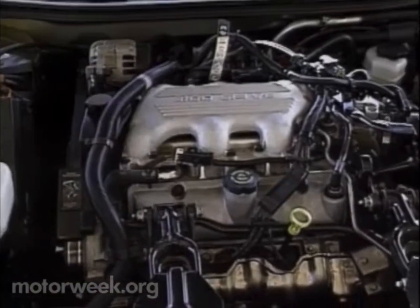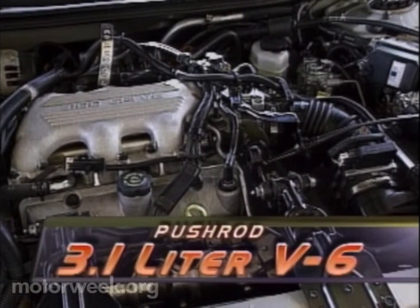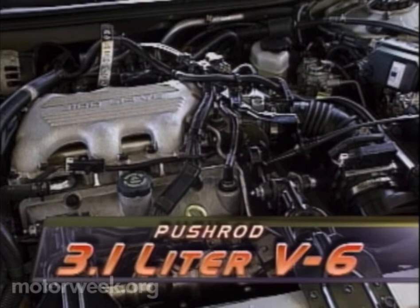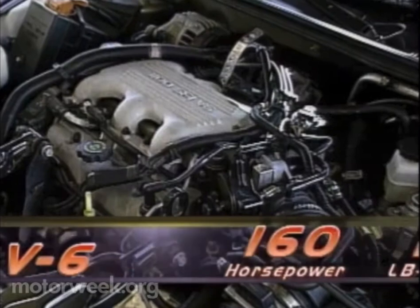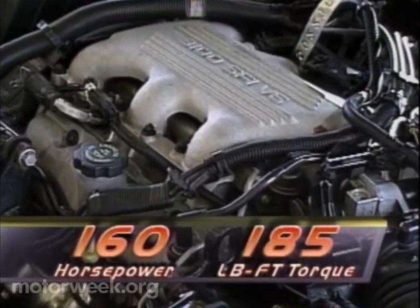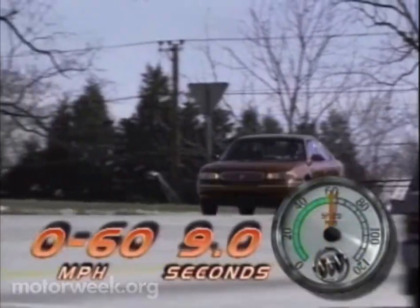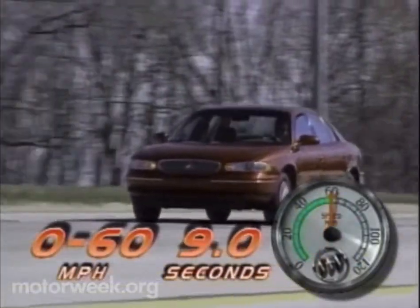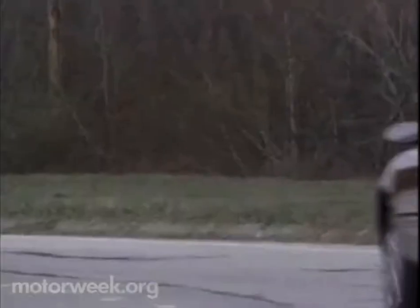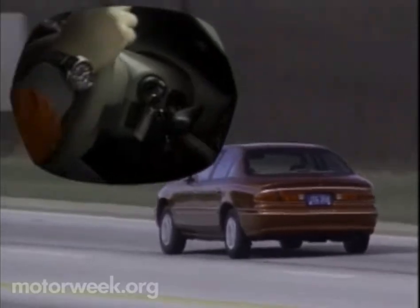The sole Century power plant is GM's proven 3.1-liter pushrod V6. Its lack of noise at idle prompted Buick to make sure you can't engage the starter when the engine is running. Output is a reasonable 160 horsepower and 185 pound-feet of torque. Enough to pull our 3,359-pound Century up to 60 on any expressway in 9 seconds. Off-the-line punch is surprisingly good. The standard 4-speed automatic regulates the engine's power very well with effortless shifts.